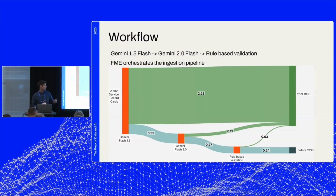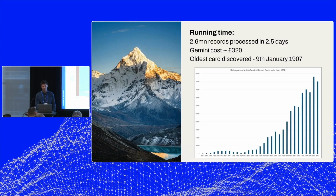It may well be that utilizing a Gemini 1.5 or a weaker model is not appropriate for your needs, in which case you'd need to look at Flash 2.0 or Flash 2.5 or another provider entirely. The whole story behind this is it doesn't matter. You can use any one of these tools with FME without any problem, and then have the added reassurance that you can put some rule-based validation in at the end very easily within that FME workflow.